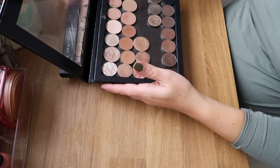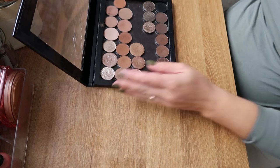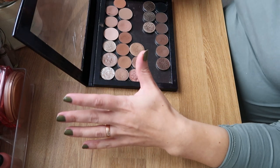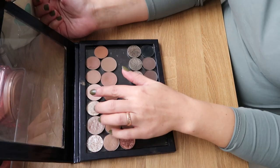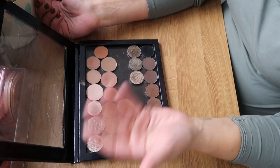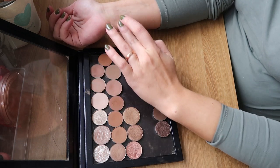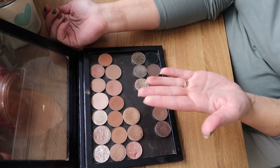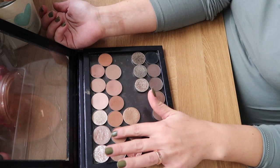Now, let's start with neutrals because that's what I have in my head the most. I'm really into neutral eyeshadow these days with a sparkly topper. So let's start with this one. I'm gonna start with the mattes because those are really the ones that I have that I don't really use a lot. And all of these are just so beautiful. Already, I have such a hard time.